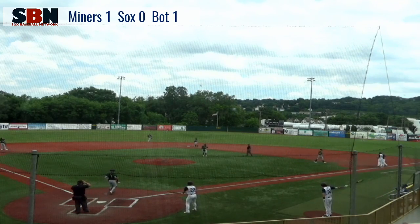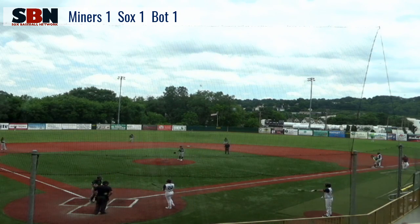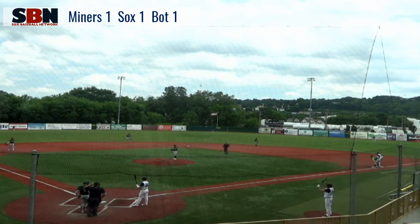I love that resiliency. It's what we just talked about. It's huge for Gunn. It could have been a runner at second with one out, but because of that wild pitch, instead you've got no outs and a tied ball game. So nice break for the Blue Sox, and they took advantage of it right there.